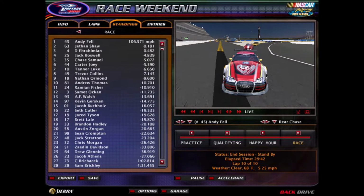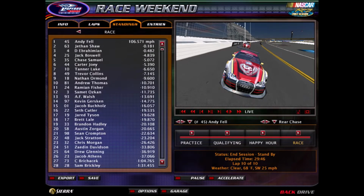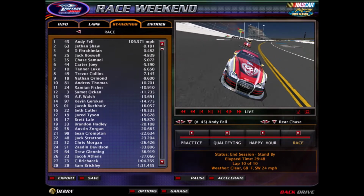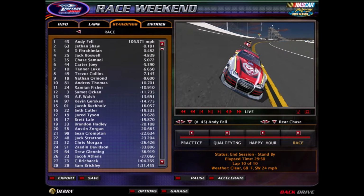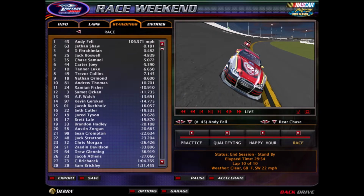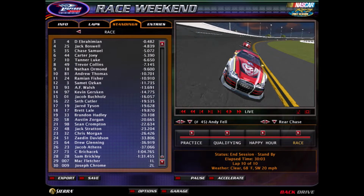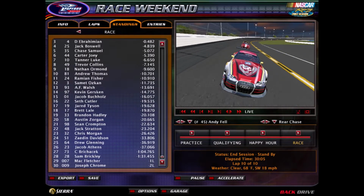As we already mentioned, the top 3, Jack Boswell, the BMW 4th, and Chase Samuel, I believe that's the other Audi, comes home in 5th. Carter Joey, Tanner Luke, Trevor Collins, Nathan Orman, Andrew Thomas running out your top 10. Fisher and Oskin 11th and 12th. AF Walsh, what a battle back for them, up to 13th. Kevin Gurskin, their strategy landed up in P14.